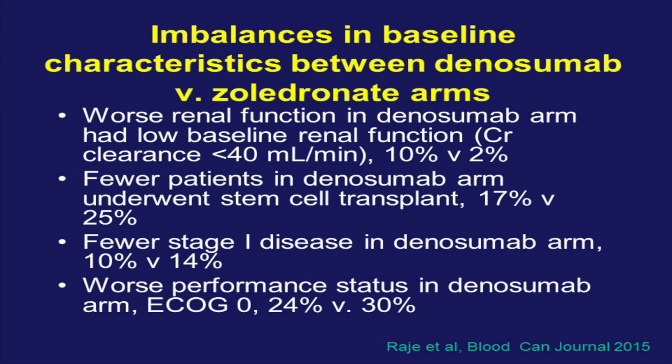So essentially what we learned here was this was not a myeloma design trial, and nobody controlled for the factors which do impact the prognosis of myeloma patients and do impact the outcomes of myeloma patients, both in terms of disease control as well as overall survival.